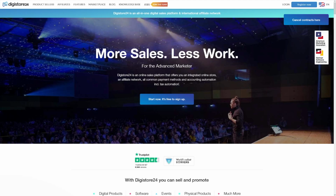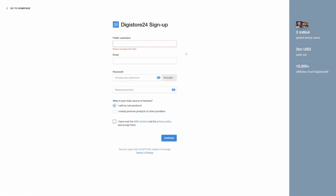First of all, of course, you will just have to click on Start Now. Of course, just sign up. Complete this simple information about yourself. You can just input your email, password, your username, agree to this, and click on the Continue button.